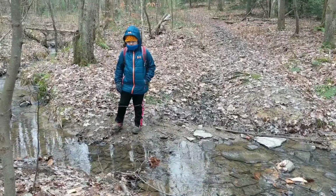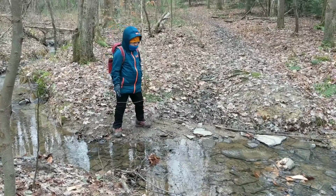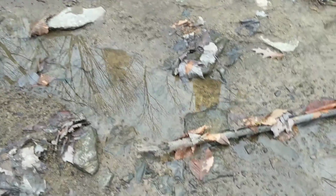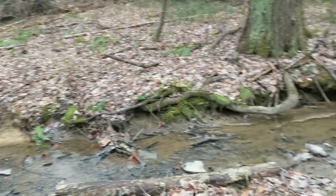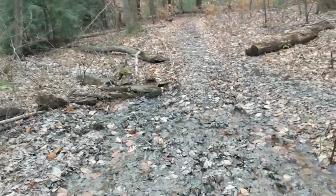You could try to jump across it if you really want, but I'd actually hop on the... I'll just walk on the rocks. Okay. Walking on the rocks, you'll stay a little bit drier. Good place for deer to cross here too. There you go. A little bit soupy on the trail today.